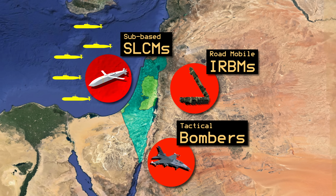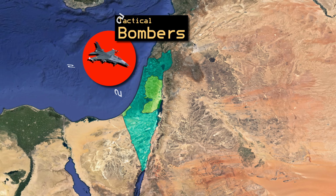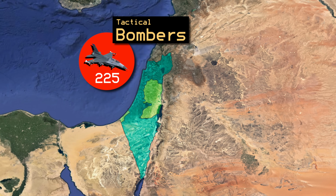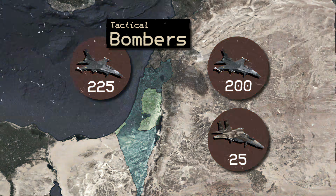The second arm of Israel's nuclear triad is its air-based tactical bombers. Israel currently operates a potential fleet of 225 tactical bombers, consisting of over 200 F-16s and 25 F-15Is.